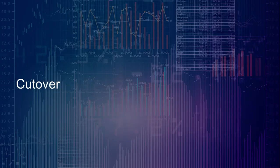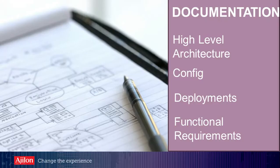Now lastly, the cutover. So again, a very crucial stage where it's all coming together. There are a couple of key points that I want to highlight here which are of interest. One of them is the documentation. So there's a common misconception that if you're running an Agile project, documentation kind of falls off the radar.